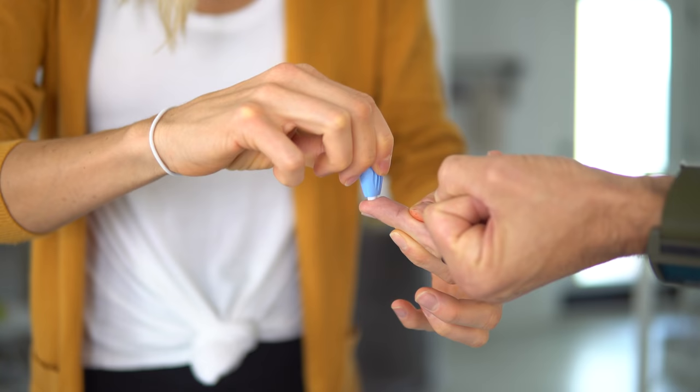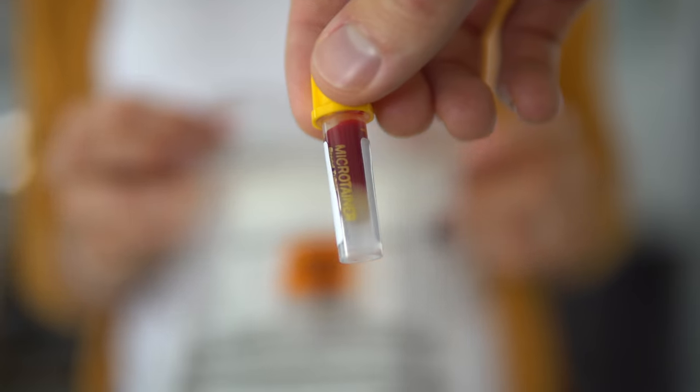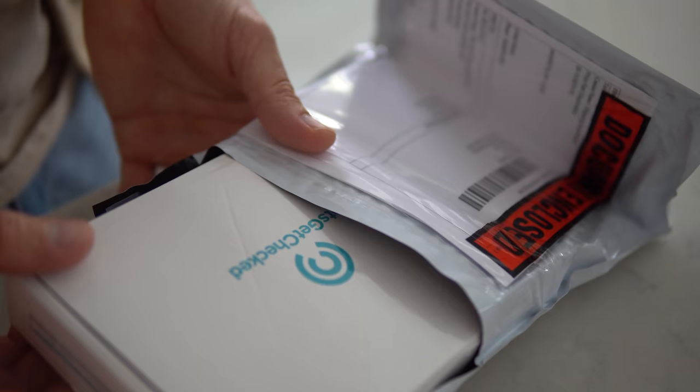They basically mail you a test, you prick your finger, send it back in, and you get your results in days. And it was a much more comprehensive thyroid test than what you would normally get at your physician's office. Yep. And in the privacy of our own home. So we're gonna show you guys all of that.